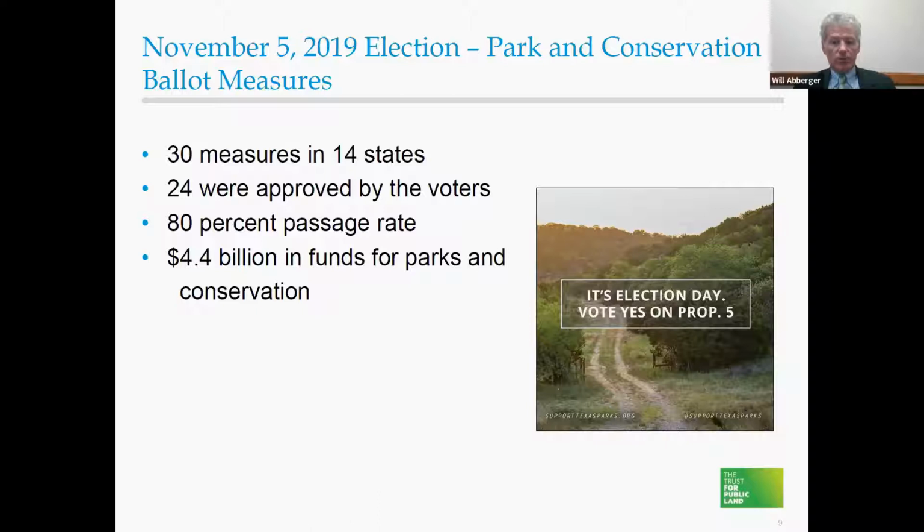Voters in Texas were presented with a question to dedicate that portion of the state sales tax attributable to the sales of sporting goods to state conservation efforts, and that measure alone was around 3 billion in funding for conservation that will be generated.